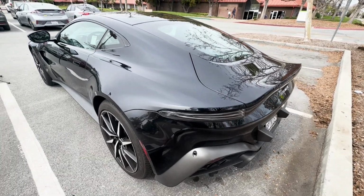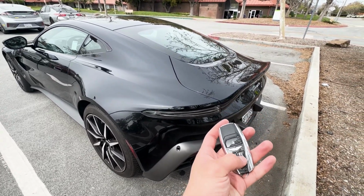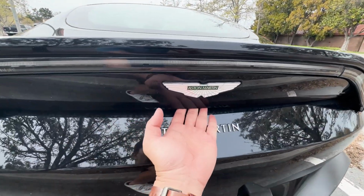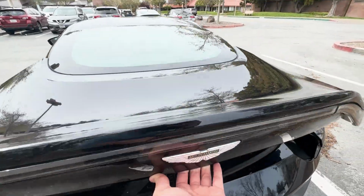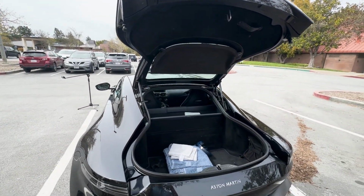As we come to the back, we can see that the Aston Martin is actually a hatchback. To open it up, just press this key on the key fob and it'll unlock. And then just stick your hand under the Aston Martin badge and pull up. And it's actually surprisingly heavy. So an added benefit of owning this car is you'll get swole doing it.